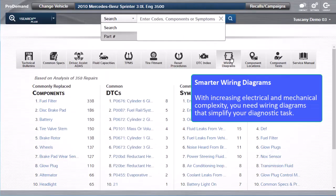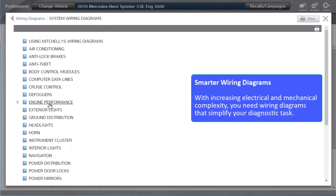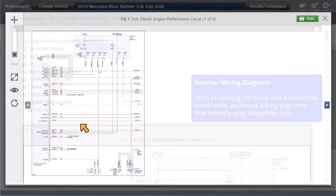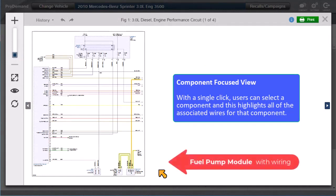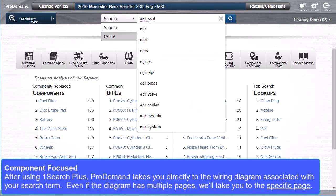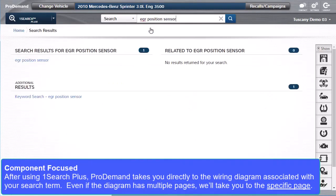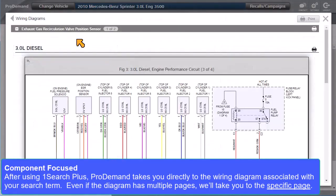With increasing electrical and mechanical complexity, you need wiring diagrams that simplify your diagnostic task. Component focused. With a single click, you can select a component, and this will also highlight all of the associated wires for that component. After using OneSearch Plus, ProDemand takes you directly to the wiring diagram associated with your search term. Even if the diagram has multiple pages, we'll take you to the specific page.